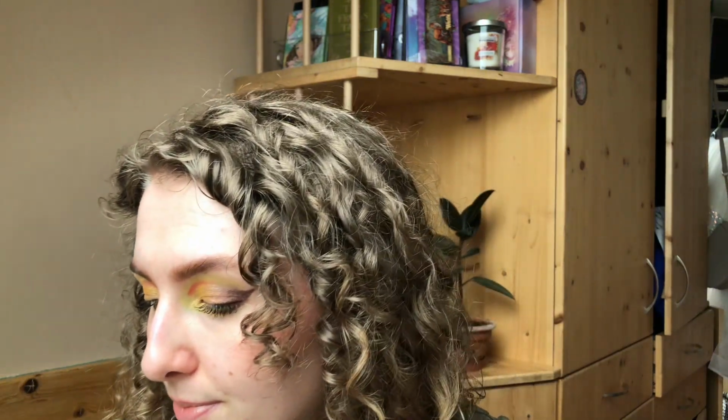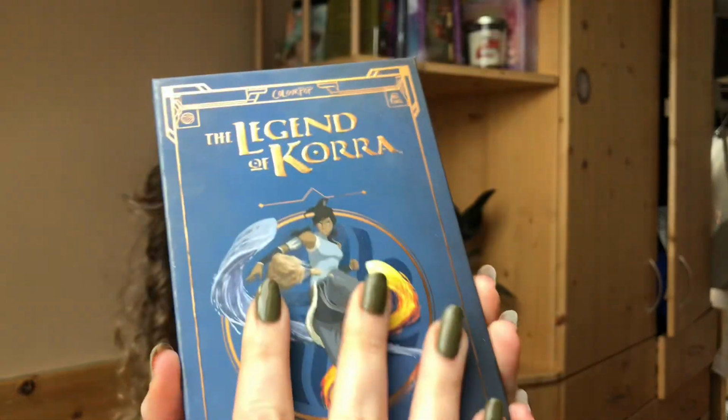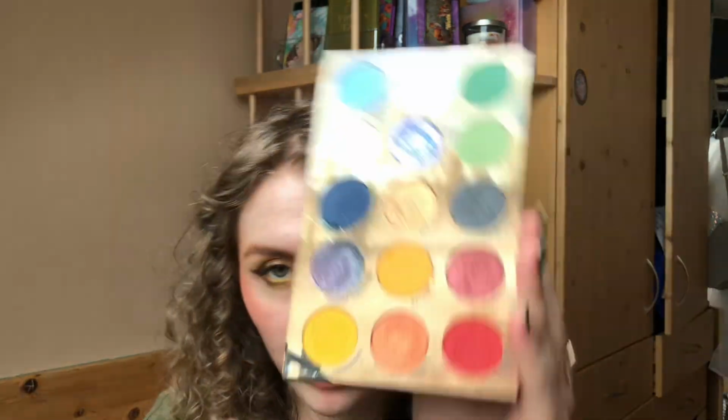Then another Colourpop palette is The Legend of Korra. I got this last year. I think it was around this time. It was either May or June, because I think it was right before the summer holiday, or summer break, or however it's called. So this is how she looks like. Mine is a little different.